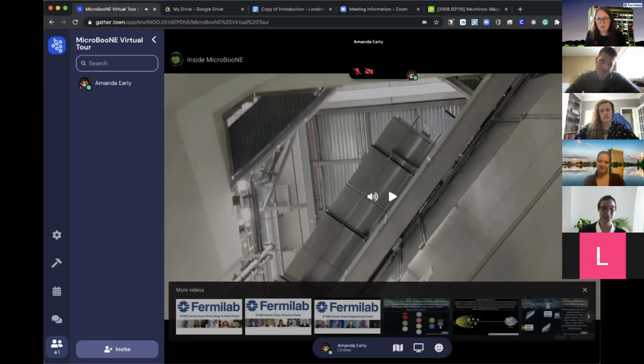So this is the platform that we were looking at from the start. I've never looked over the railing. I didn't realize how far down that goes. I know how big the detector is, but looking down and then looking up gives you a totally different perspective.